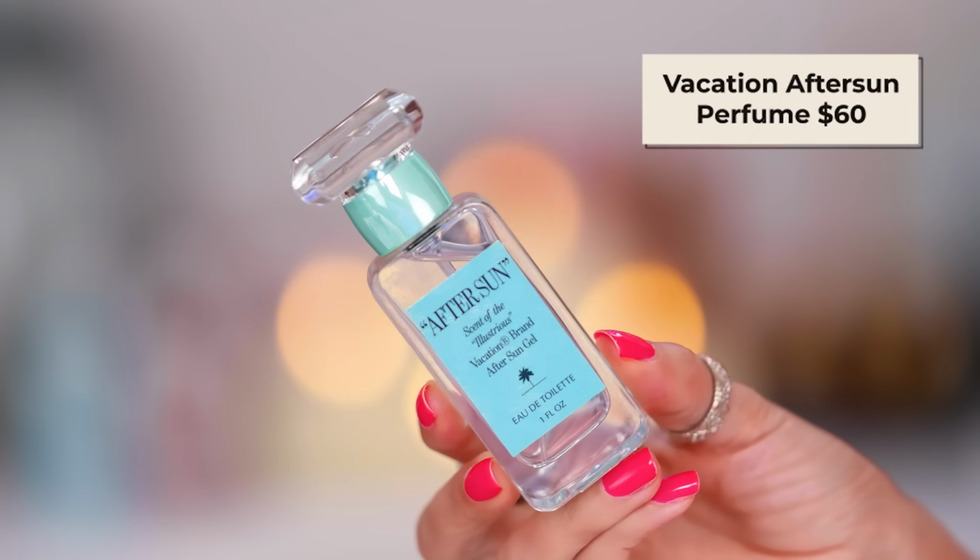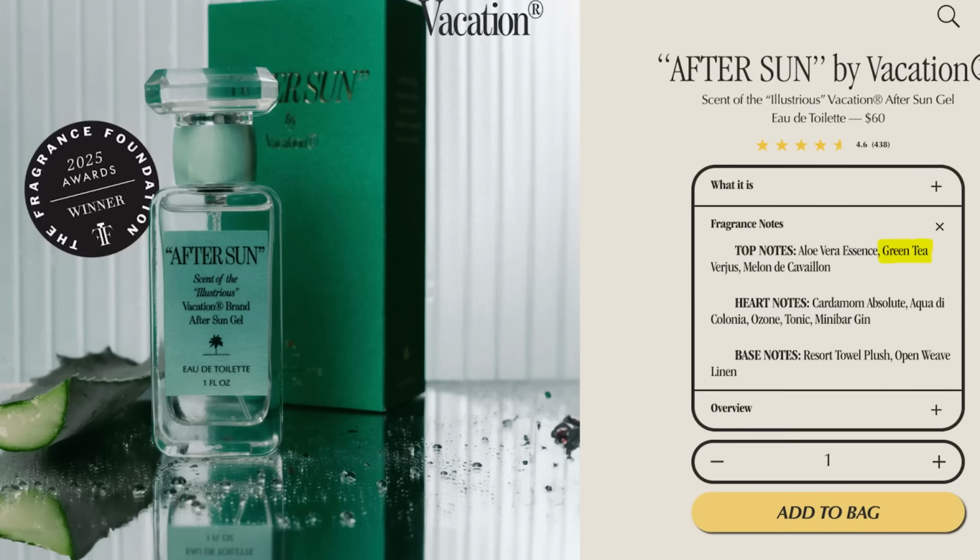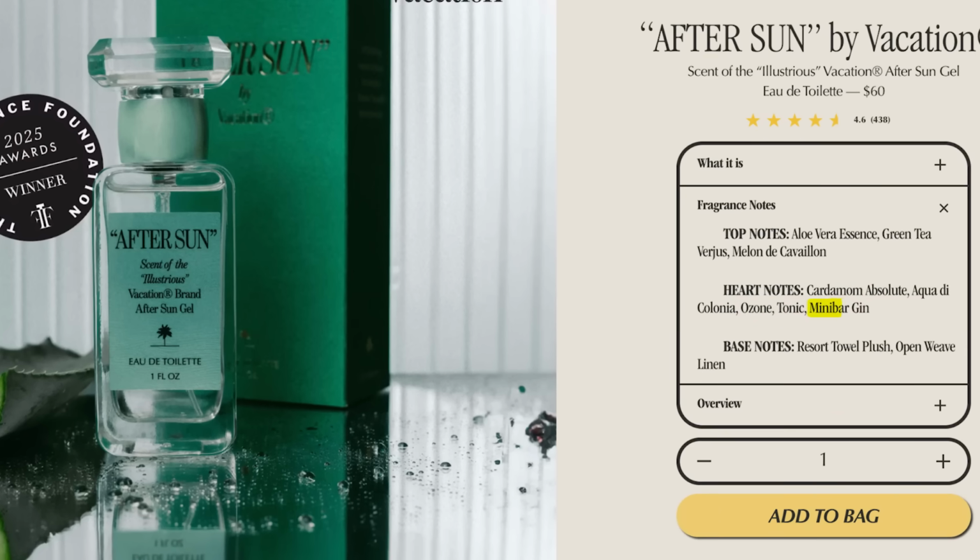But this right here, you guys, After Sun by Vacation, I don't even know what this smells like, but it transported me. It reminded me of something. I had a moment of layered emotions in the middle of Ulta, and I kept smelling the bottle, trying to figure out where I know this from. I remember being in a place that smells like this. This has green tea, cardamom, ozone tonic, mini bar gin, and aloe vera essence. It doesn't smell anything like what was just described. It smells like I'm on a really special vacation and I'm so fresh, but I'm delicious.